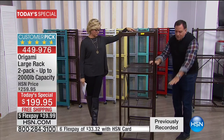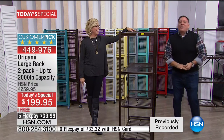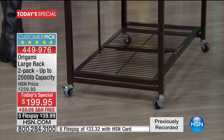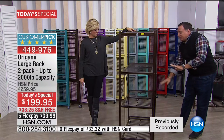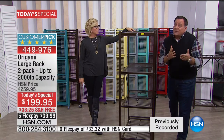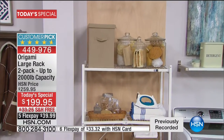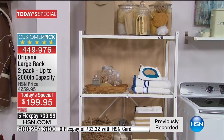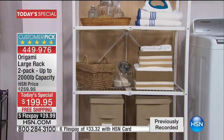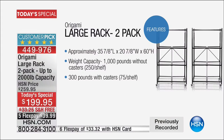Right, well here's the thing. With the wheels on it, as you see right here, and by the way, you get a set of locking wheels on this, you can put 75 pounds per shelf. Okay. With the wheels on, that's still 300 pounds, okay? Wheel me in. I'm just saying. If you do take the wheels off, you can literally store 250 pounds per shelf. So 1,000 pounds total in this. So you're talking about getting 2,000 pounds worth of storage in one purchase.